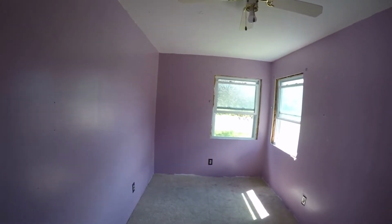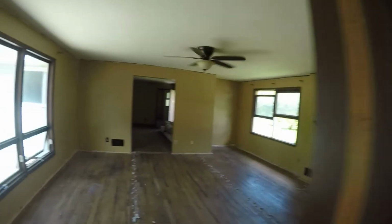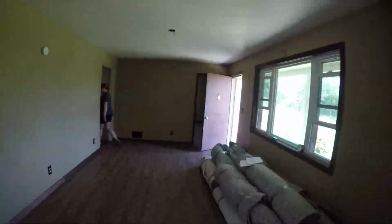Bigger closet. It doesn't look too bad. I should be able to frame in the windows and make everything look pretty again. And we'll go outside and look at the rest of the piece of property.